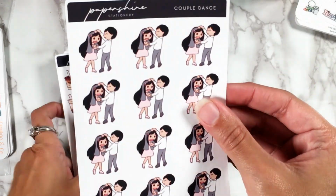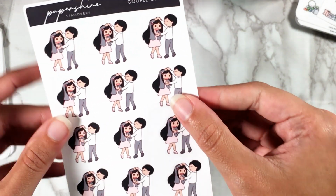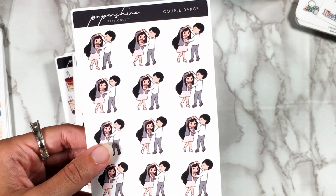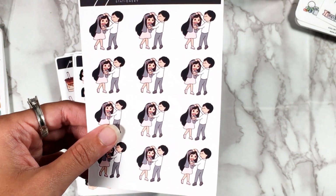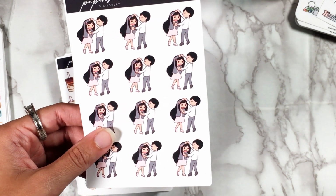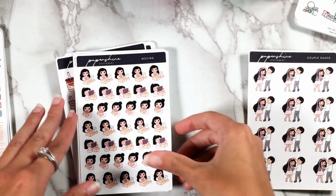So here we go. We have couples dancing. These are rather large stickers, but I don't know. He was trying to teach me to dance, and I think I was still into the idea before the recent events went down. We were kind of dancing at the restaurant the other day because he's super into it. So I feel like I can use this to mark the times when he was teaching me to dance. So there's that.